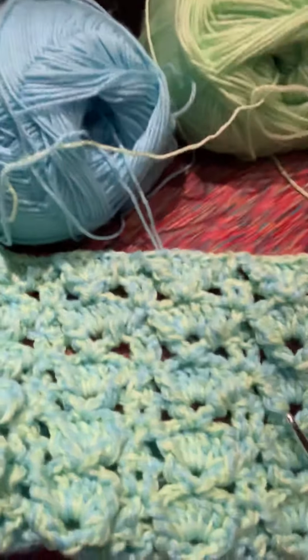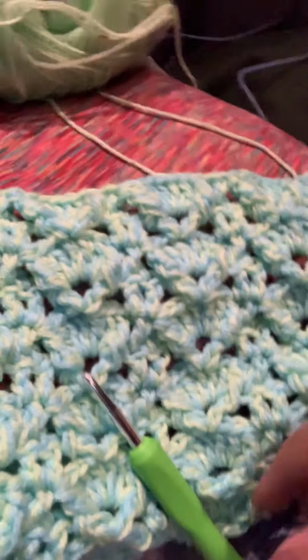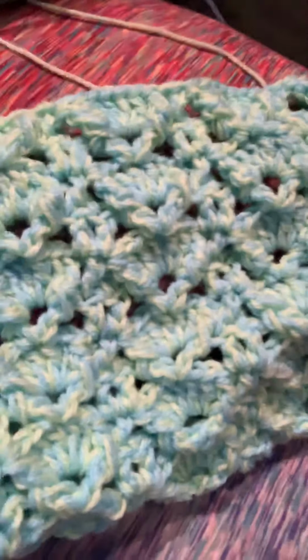And then I'm doing a baby blanket because my brother had a new grandson, and so I was stitching him a baby blanket for his first Christmas. And it's right there. I hope you can see that. It's right there. It's got my favorite hook, and that's the pattern.